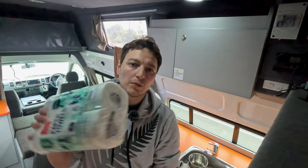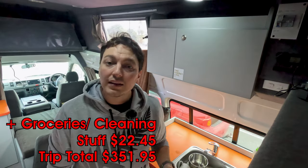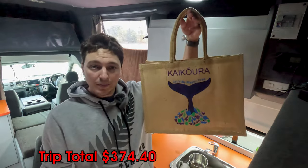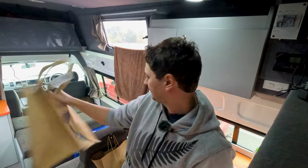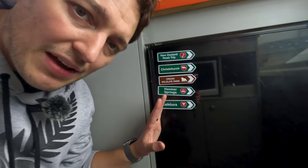Something I just discovered while having lunch with my parents was that I don't have any cleaning supplies, so I just had to make a quick stop, grab some paper towels, some cleaning cloths, and some dish soap. I also, since it's a road trip, had to get a couple of Kiwi classics as well. I got a V and an L&P. The other thing that I got while I was in Kaikoura was a reusable bag. It's also kind of a souvenir. I know, collecting some weird souvenirs here. But I've got my Kaikoura magnet, and hopefully by the time I'm finished, I'm gonna have an entire refrigerator full of them. Blenheim next.